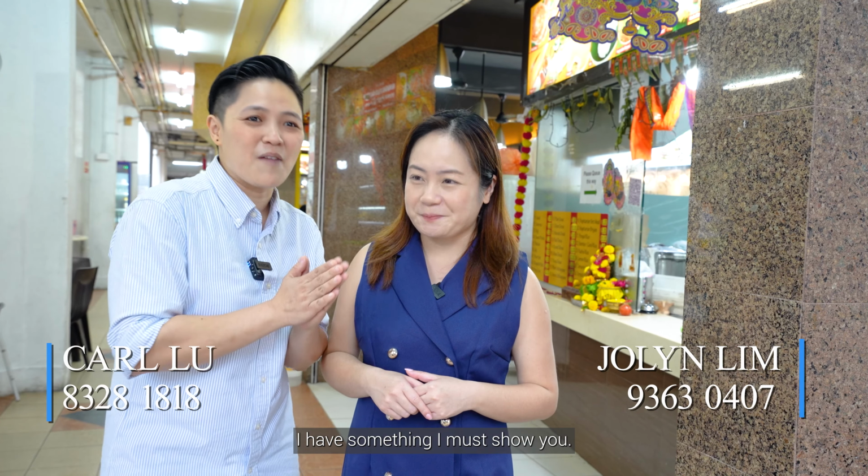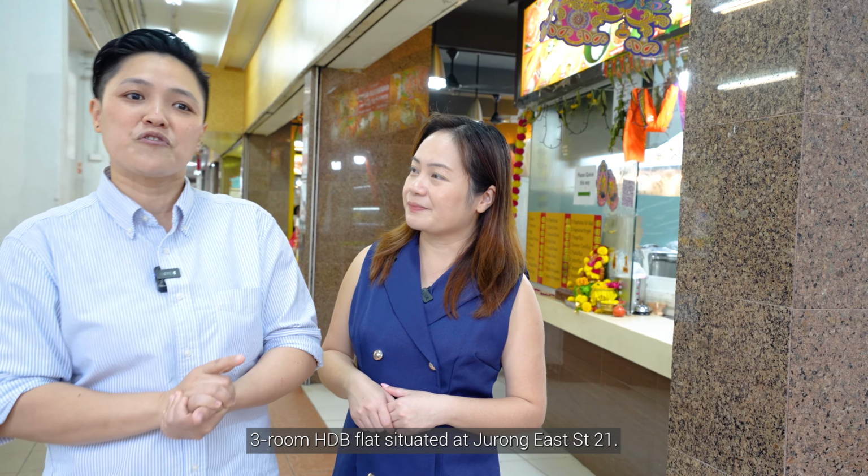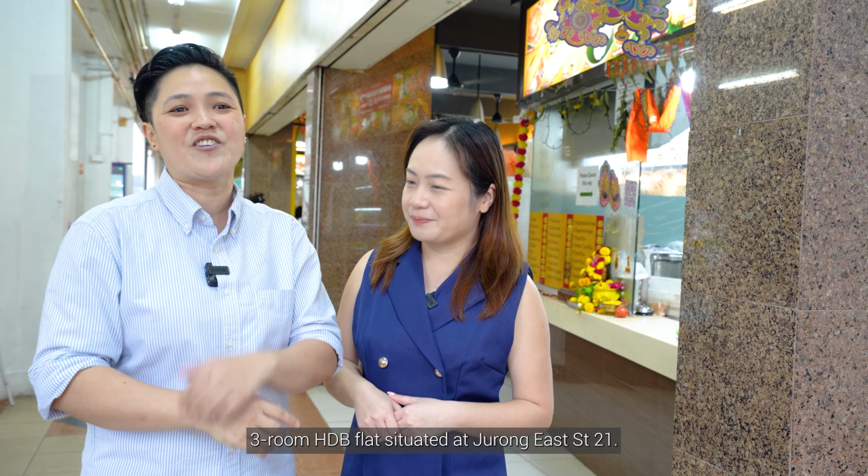But before that, I have something I must show you. So today, we are delighted to showcase this 721 square feet, three-room HDB flat situated at Jurong East Street 21. So let's go take a look.